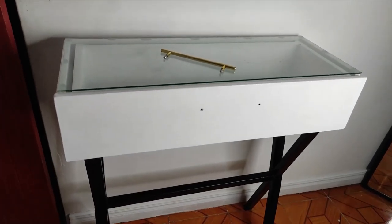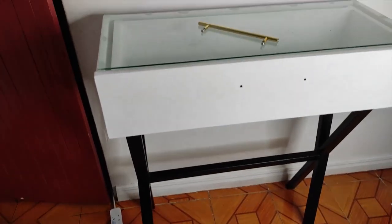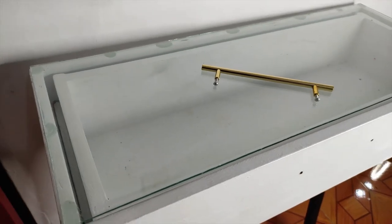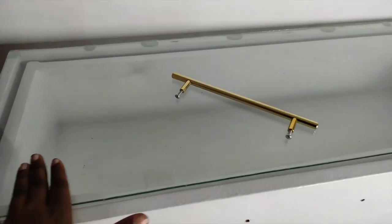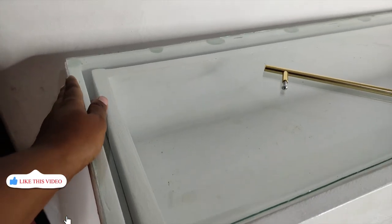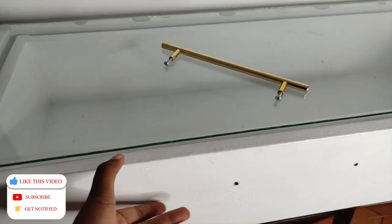So this is the other item that I was telling you guys that I got. This is a very small dresser. I was very specific about this. I wanted something that I could see through because it's very slim, as you guys can see. I wanted something that won't take up much space because I also don't have that much makeup.